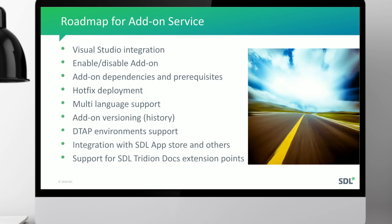Looking at the roadmap for the add-on service post 9.1 release, we are looking into Visual Studio integration that will help developers to easily build extensions and add-ons, collect and build the manifest file, and package everything as a build process for your extension. As well, we would like to add an enable/disable feature for the add-on, to be able to either enable or disable it from the add-on UI.